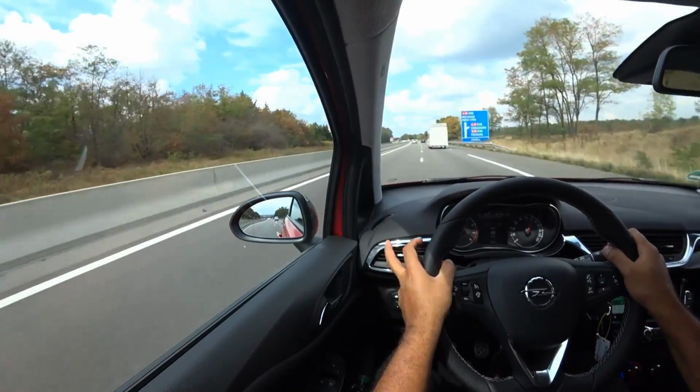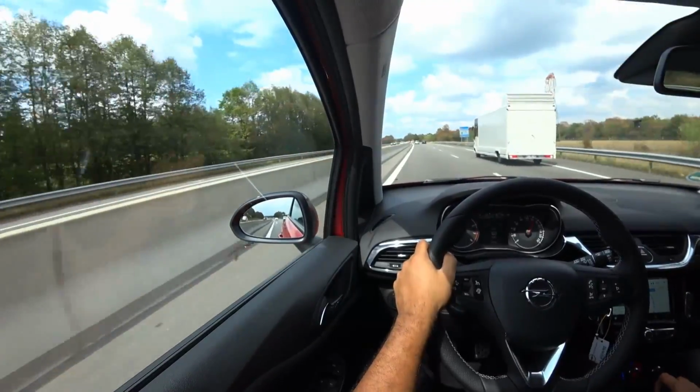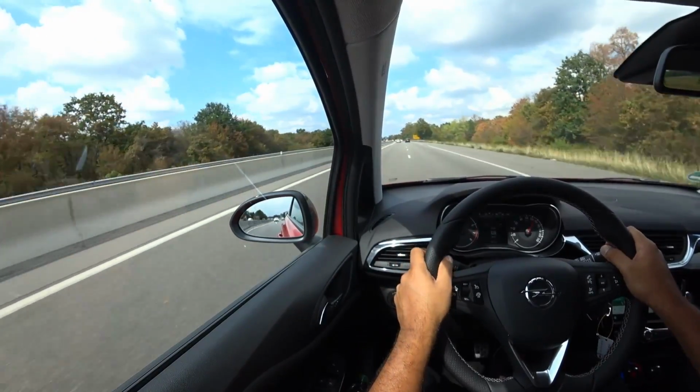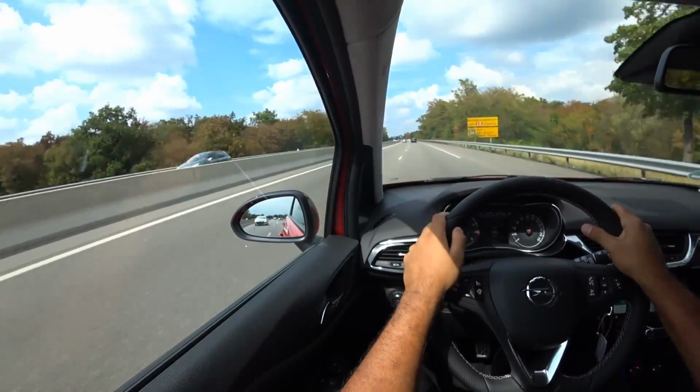Let's overtake this truck. Let's drop it down to 5th gear, rev match real quick. Yeah, I think I'll talk more about this engine once we get out onto that beautiful Route of the Ridges. There's a lot to say about it, good and bad, but we'll save all of that for later.